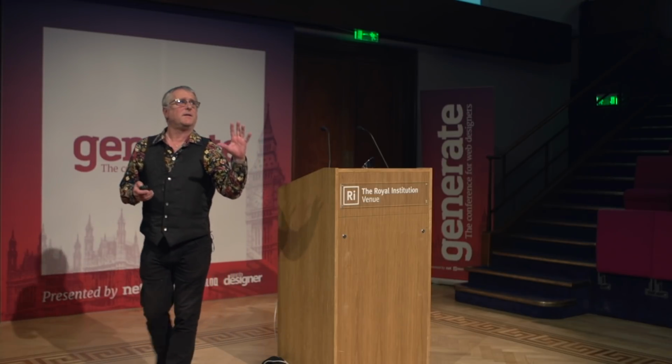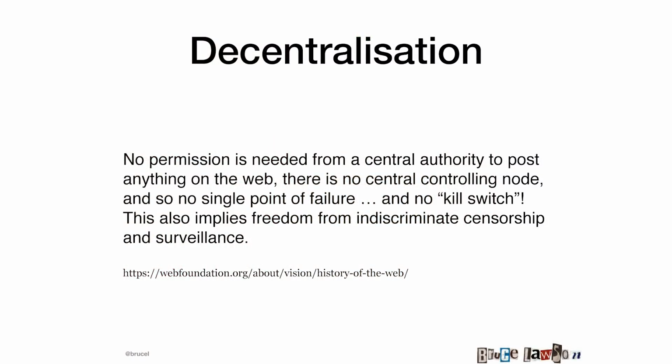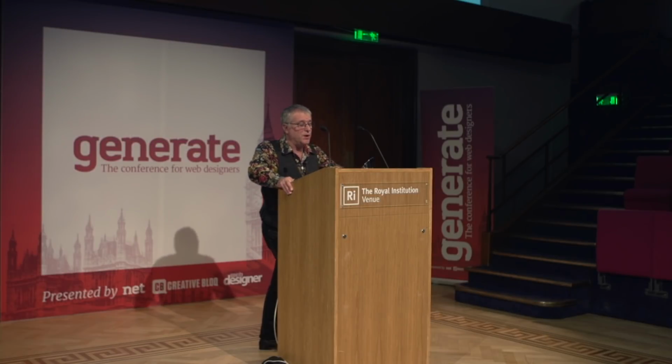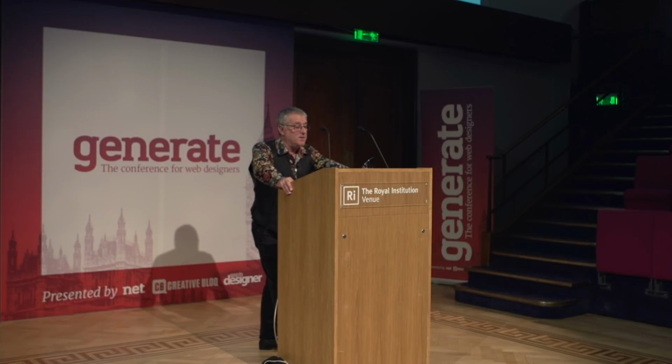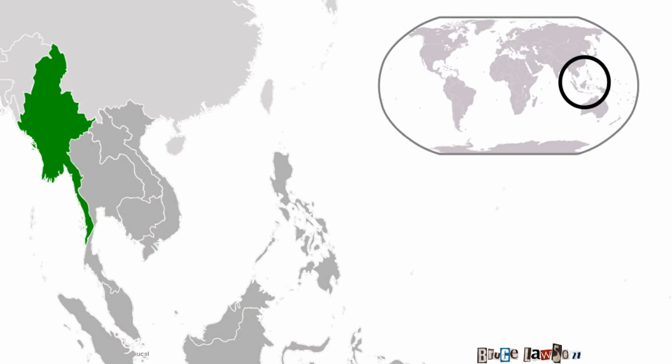Another vital thing about the web is decentralization. Sir Uncle Timbo said, there's no central authority, no central controlling node, no single point of failure. This implies freedom from indiscriminate censorship and surveillance. This is Myanmar, Burma.